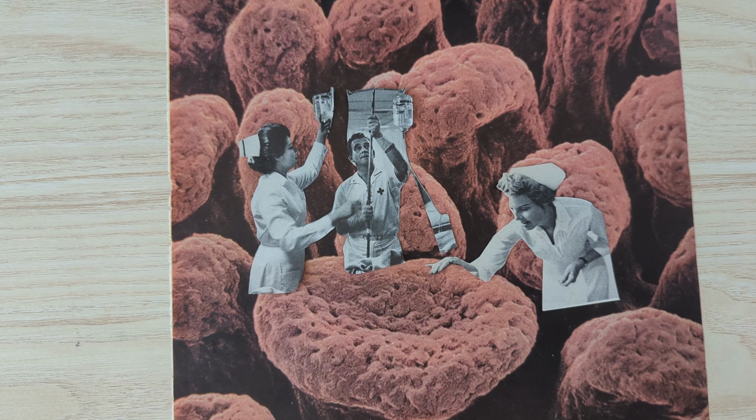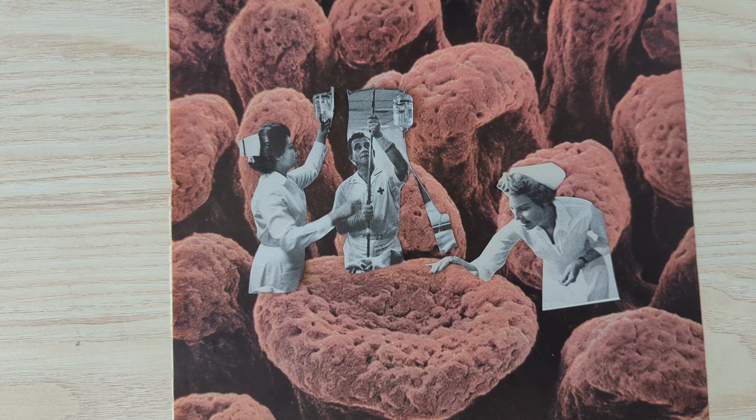Or is there someone in the red blood cell that's getting taken care of? That could obviously be an option as well. And maybe it's someone on vacation, as I said, someone fully relaxing while these nurses are taking care of them. So obviously I have some ideas, but we don't have the papers to make it happen. So let's head to the bin and see what we can find.